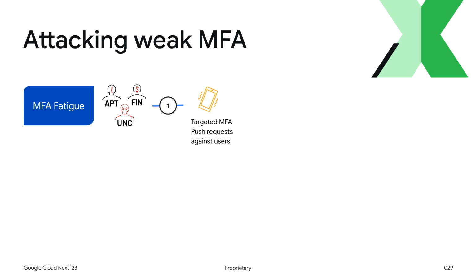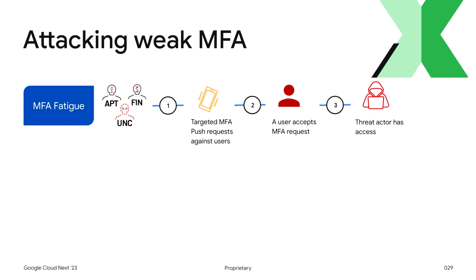Threat actors are going through that attack path because they're exploiting the user's frustration as well as their desire to stop receiving notifications on their phone. Users, especially non-technical users or folks within cyberspace, end up accepting MFA requests, granting the threat actor access. Again, very, very common attack technique conducted by most threat actors.